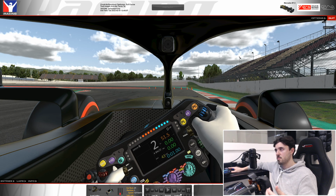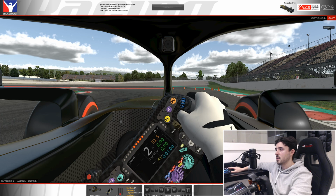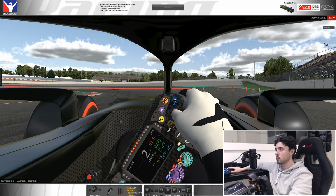You can't take it for granted. You can't take your time in shifting down the gears here. You really do have to go quickly. And then trail braking through the corner.